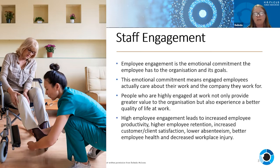High employee engagement generally leads to increased productivity, higher employee retention, increased customer and client satisfaction, lower absenteeism within the organisation, generally better health overall for your employees, and typically also a decreased rate of workplace injuries. So if you've got an engaged workforce, it's definitely a beneficial thing to have within a business. And you can see when you have disengagement, all of those things tend to tick the other way. If you've got disengaged staff, you generally find you've got increased absenteeism, lower customer satisfaction, and generally more workers' compensation claims or injuries within the workplace.